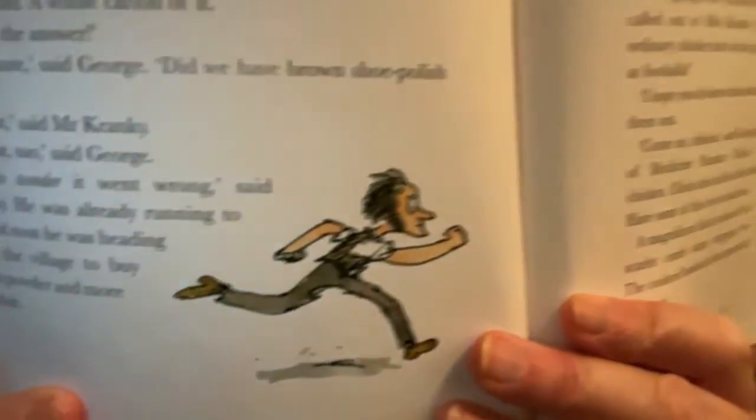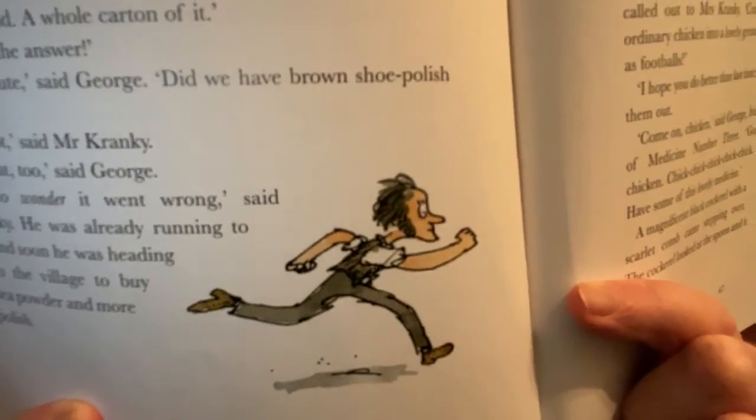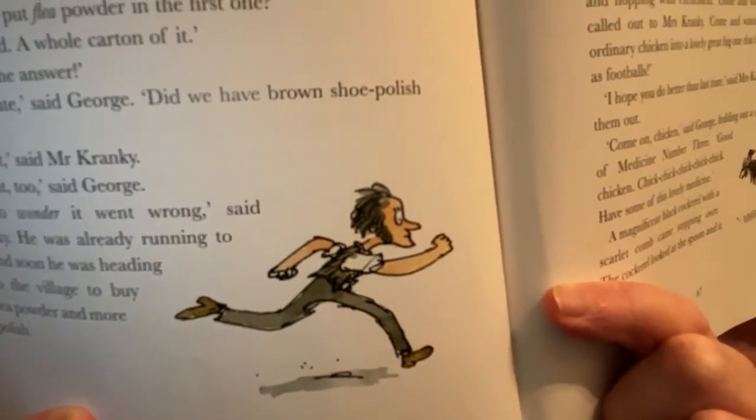"Wait a minute. Did we have shoe polish on the list?" "We did not," said Mr. Cranky. "I used that too." "No wonder it went wrong," said Mr. Cranky. And he went running to the car and drove quickly down to the village to buy those two things. Is that everything? Chapter 13, Marvellous Medicine Number 3.